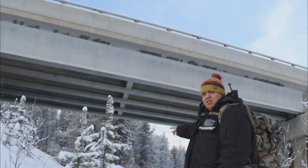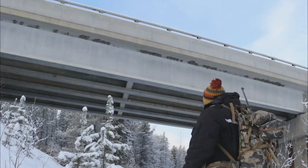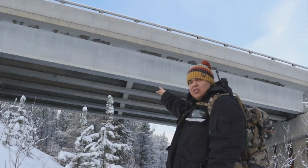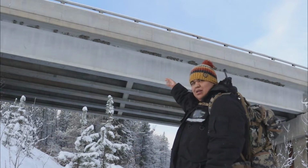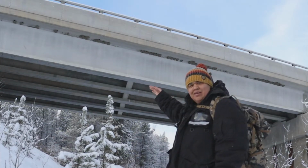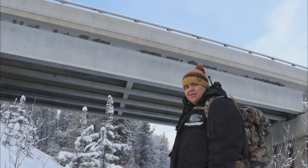If you can see all those birds' nests up there. If you look, you can see where some birds' nests were. Looks like they fell. Imagine that bird that was in there when that thing came down.